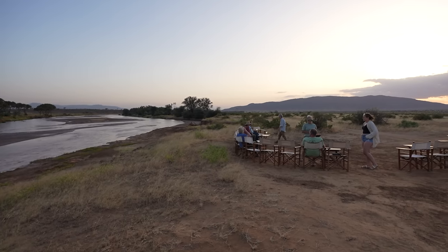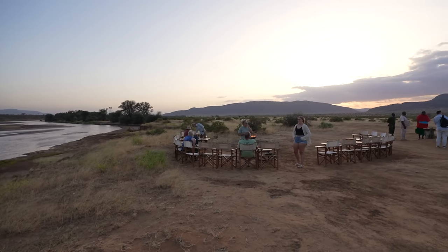Elephant Bedroom also has a very nice spot for a sundowner where we were last night by the river with the little drinks. It was beautiful. There are a lot of options when you come here. If you just do a full board option, you can self-drive or you can even game drive for like $35 a person, which is really good. You have the option of bush dinners, bush breakfast, private sundowns, all those things can be added in.